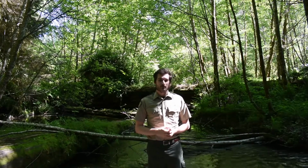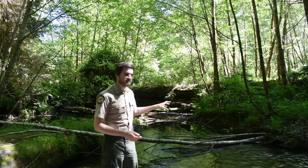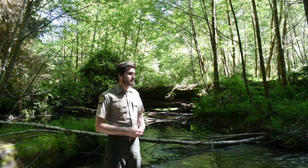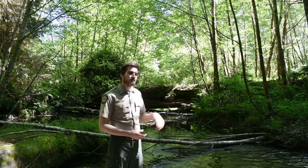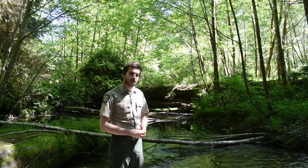So, macroinvertebrates are not just an important part of a trout diet, but also can help us tell the health of a stream or just about any body of water. In just a moment, I'm going to grab a sample from this creek right here. This is Prairie Creek in Prairie Creek Redwoods State Park. And we're going to take a look at what organisms are living in this stream right here.